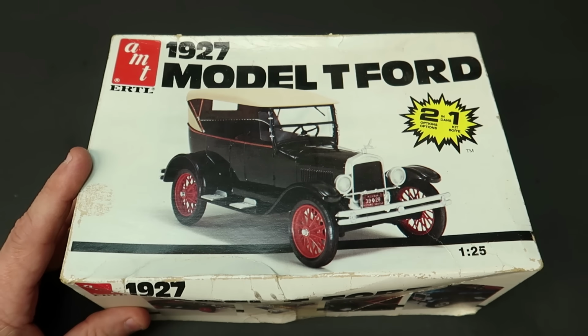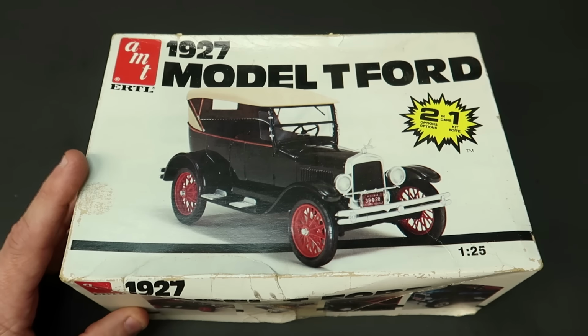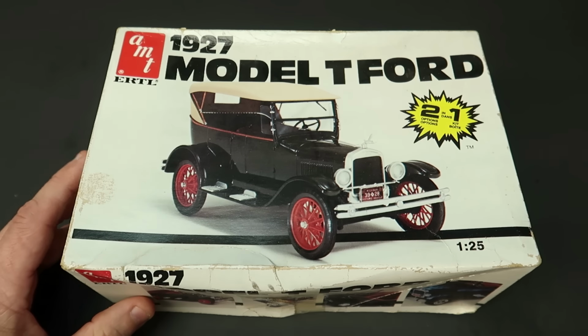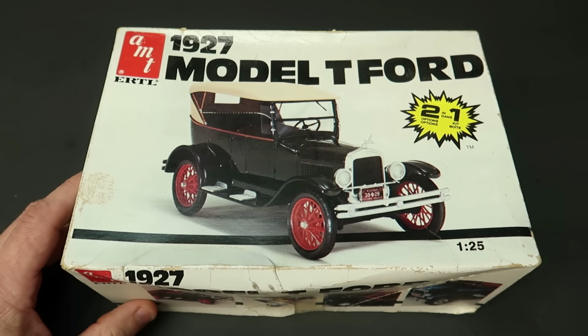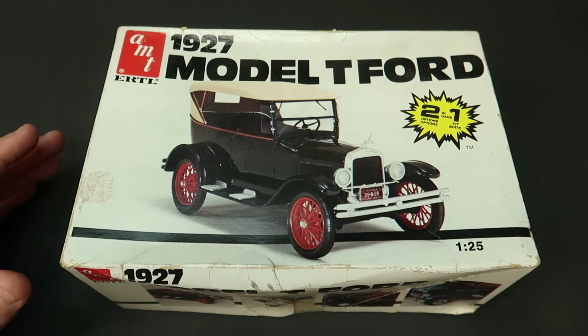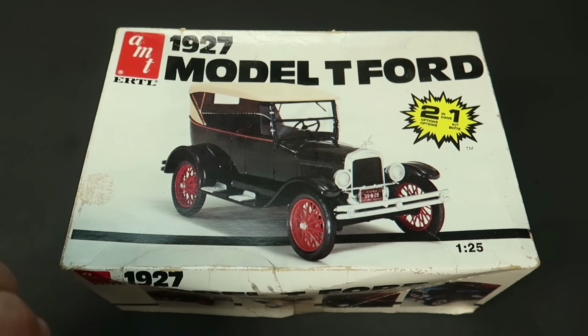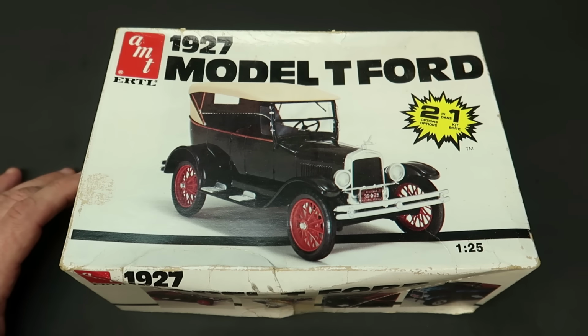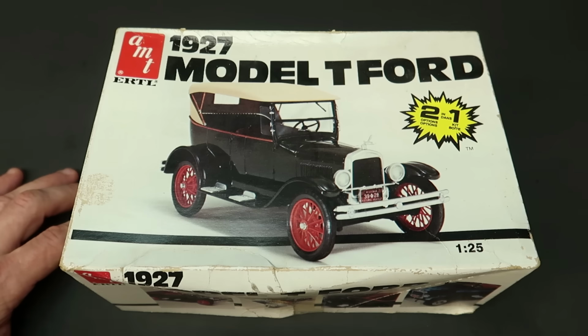The Roanoke MDA show, Roanoke, Virginia, 2024. The last show I went to, I had an absolute blast. If you've never been to that show, you need to go. It's so much fun. Dennis Smith and the guys do such a good job putting that show on. But this is my haul from there. This kit came from eBay, and that's the only extra. It's a small haul. I also have a gift that I'll show you.